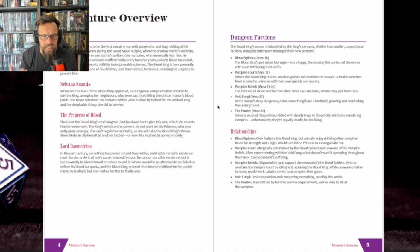History of the adventure: the Blood King is said to be the first vampire. So there's a few things in here that the Games Master is going to have to come up with and work out to add to, because it says here, claims to be the first vampire. It's kind of irrelevant, I suppose, but he sort of goes around all the different lands, and all the other vampires need to pay fealty to him and taxes to him. And if they don't, stuff happens, as you'll find out in the book.